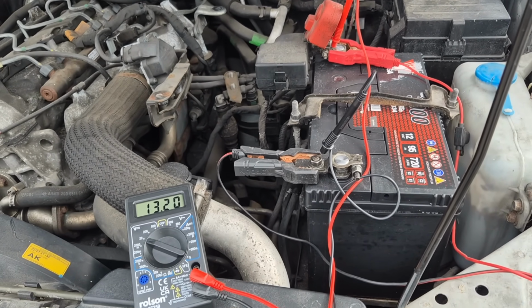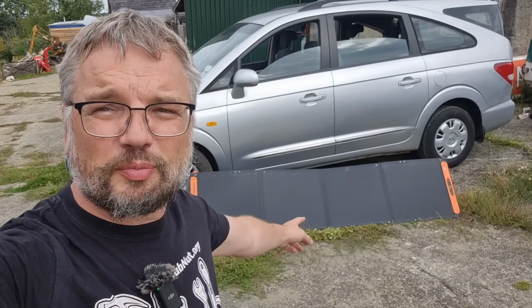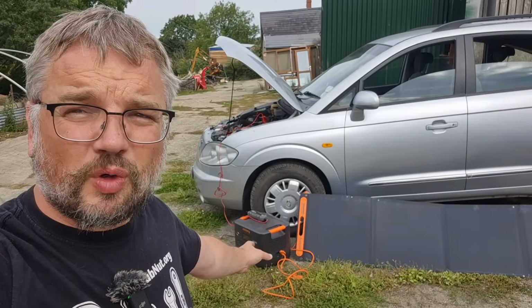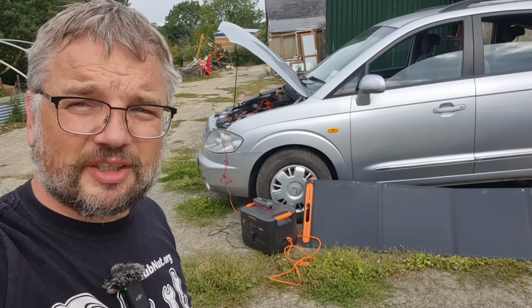I think we need to put that to the test. Now, as tempting as it is to try and strap the solar panel to the roof, I don't think that's quite going to work. I'd be very worried about it coming free. So we won't be taking the solar panel, but with 47% capacity, I've still got well over 1,000 watts of power sitting in that little power pack right there. So that should be more than enough.